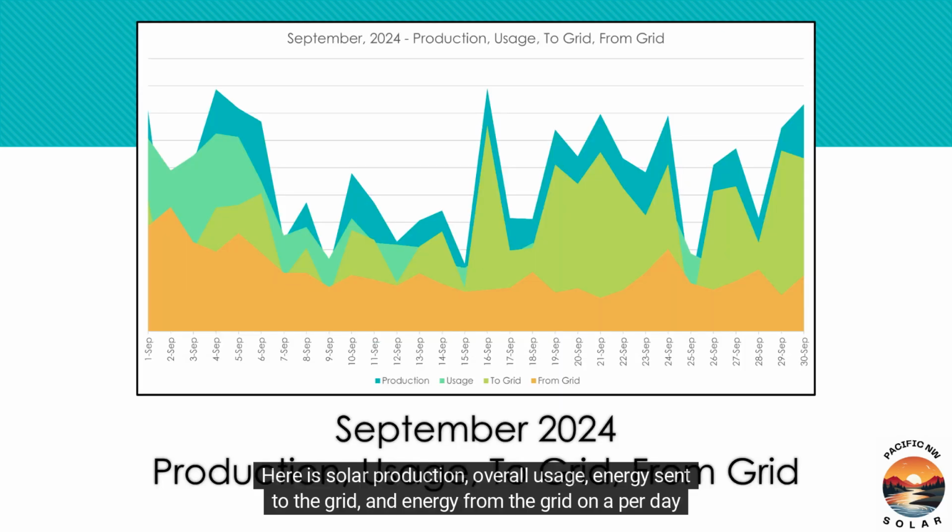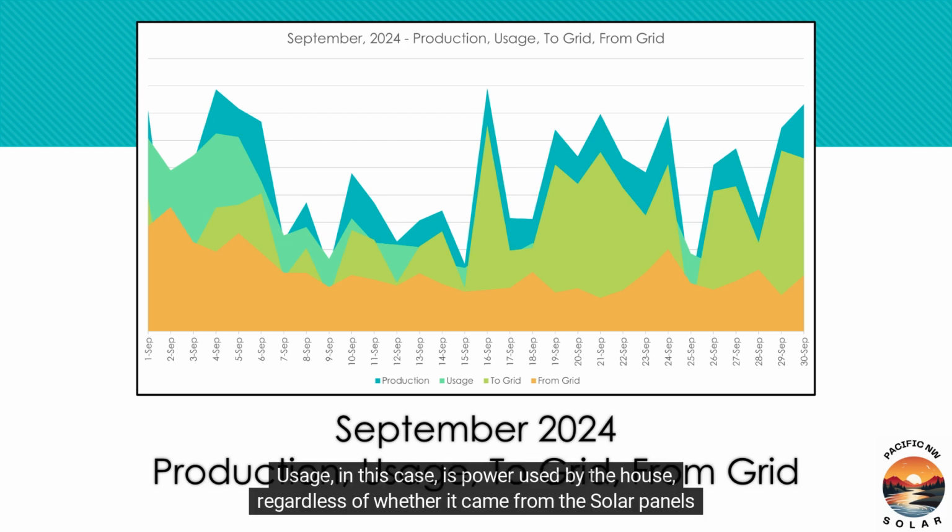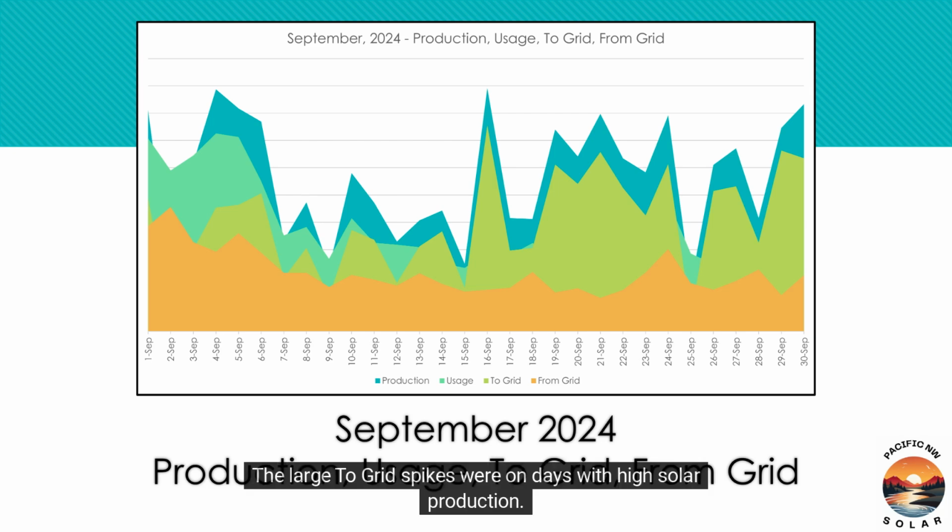Here is solar production, overall usage, energy sent to the grid, and energy from the grid on a per-day basis for the month, relative to each other. Usage, in this case, is power used by the house, regardless of whether it came from the solar panels or not. The large-to-grid spikes were on days with high solar production. You can see some days of more electricity sent to the grid than from the grid.